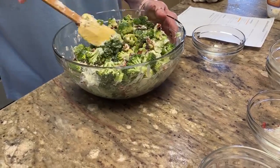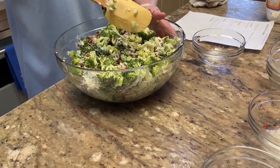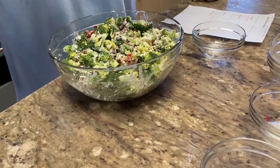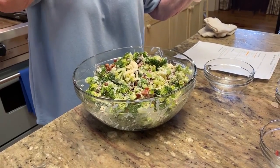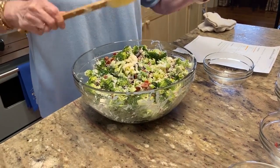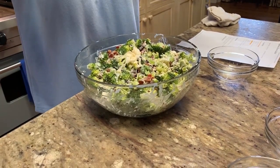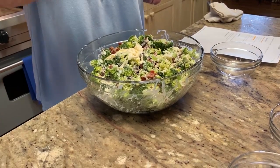I think we should have given her a bigger bowl, lady. I'm having a hard time keeping it in this bowl. Okay, about squeezed all I can squeeze out of this jar.